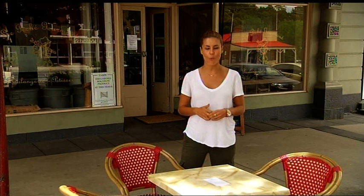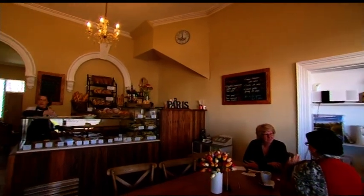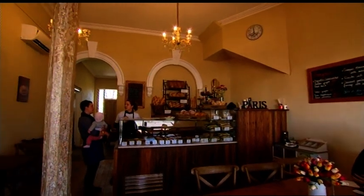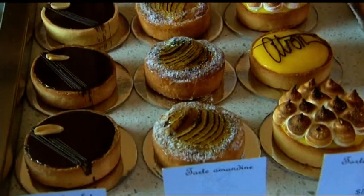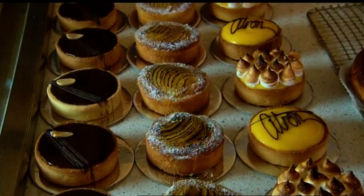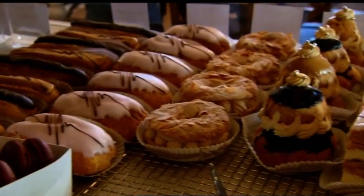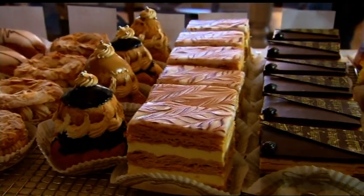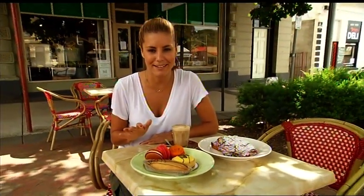Locals and visitors alike have struck it lucky yet again with this quaint French patisserie, so let's go and have a look. La Pêche Gourmand offers an array of freshly baked French treats. After opening their doors in March 2012, owners Paul and Marie Williams have been busy creating authentic homemade bread and pastries. Do it the way the French would do it, and just try a little bit of everything. The name La Pêche Gourmand translates to sin of gluttony, but to the French, it's more about indulging in something that you just can't resist.